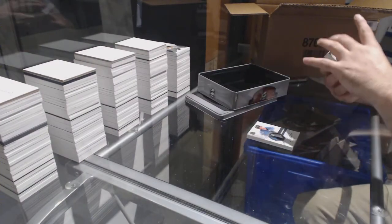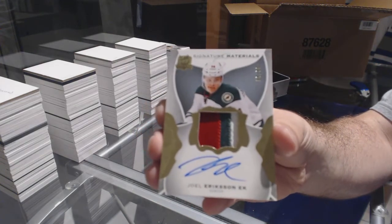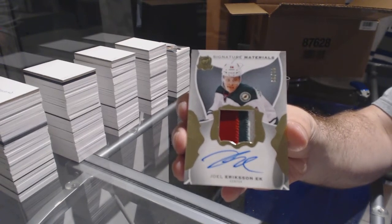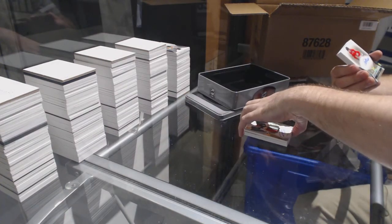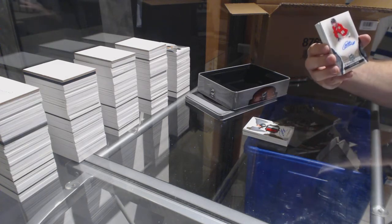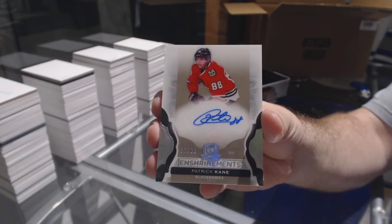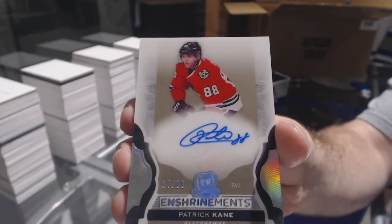For the Minnesota Wild, number 299, Signature Materials, Joel Eriksson Ek. Joel Eriksson Ek. Nice. Number 299. Enshrinements auto for the Chicago Blackhawks, Patrick Kane. Patrick Kane. Enshrinements auto.